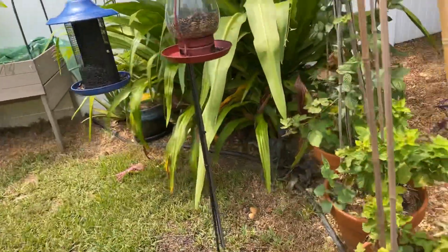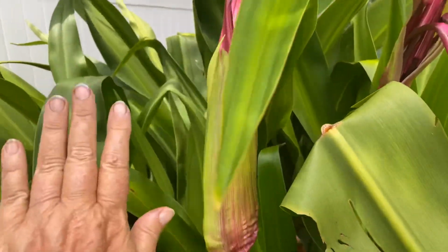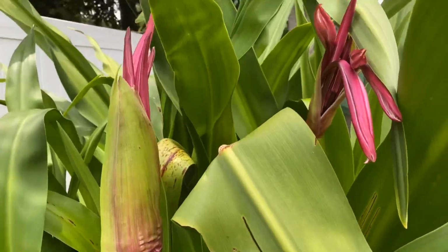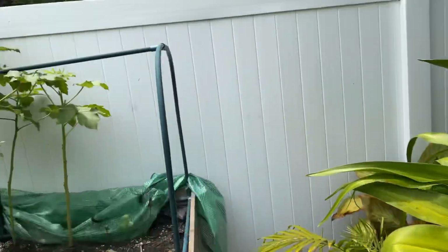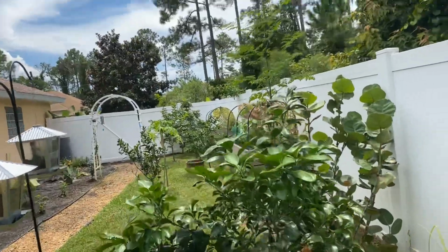This plant is really coming in. This is one with those giant flowers. I mean, that's my hand. It's bigger than my hand. The smell of these flowers, it's indescribable. Here comes the okra. It just keeps growing okra. So you can see this is really taking shape.